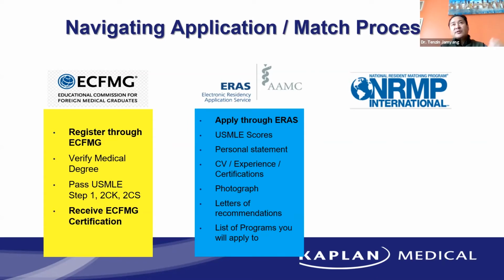So in the locker box, just imagine that you have a digital envelope, in which you're going to put personal statements, CVs, experiences, certifications, scores, letters of recommendation, etc. So for all those programs that you're going to send to, you're going to put it in the digital envelope, and then you're going to seal it. Once you seal it, on the front, you're going to write University of Pittsburgh, Harvard University, NYU in this specialty. Then you're going to keep it in your box one by one.